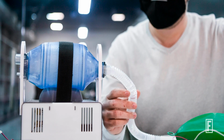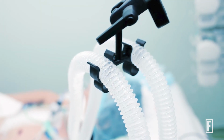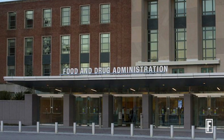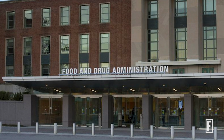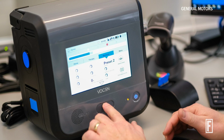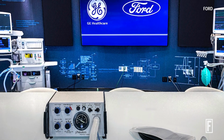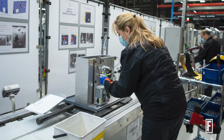There's also the problem of regulation, or the necessary problem of regulation. Again, these are life and death machines. The FDA has a lot of strict rules around their manufacturing to make sure that these machines do in fact save lives and don't actually kill patients. Now, the FDA has relaxed some of those rules as ventilator production has ramped up, and we've seen automakers and other non-traditional manufacturers get into ventilator manufacturing, but you still want to have a basic standard regulation of how these devices are created.